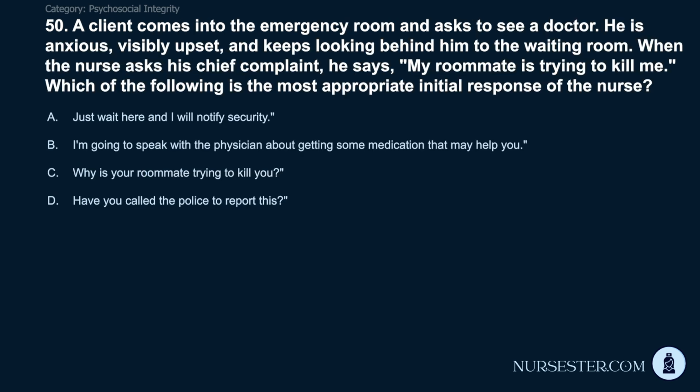50. A client comes into the emergency room and asks to see a doctor. He is anxious, visibly upset, and keeps looking behind him to the waiting room. When the nurse asks his chief complaint, he says, "My roommate is trying to kill me." Which of the following is the most appropriate initial response of the nurse?